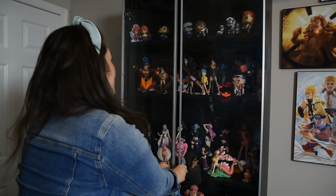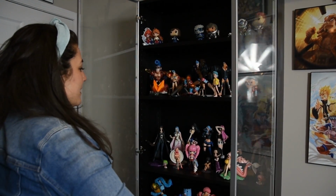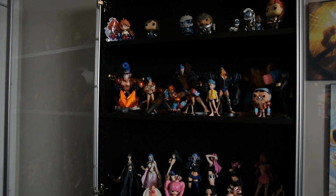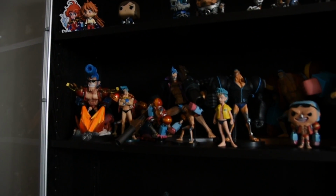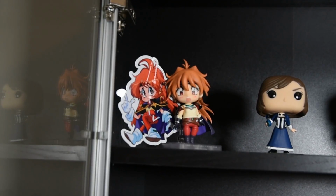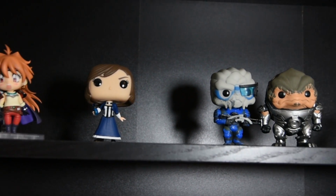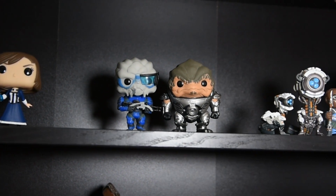So moving along is the figure bookshelf. So here we go. So most of this is like anime figures. A lot of my comic book figures go on the bookshelf. So we have my pop figures at the top, including my Lena Inverse Nendoroid, a lot of Mass Effect and Horizon Zero Dawn, a lot of video game stuff.